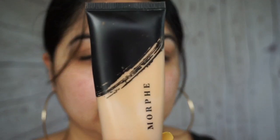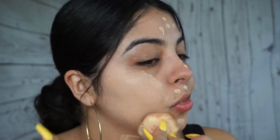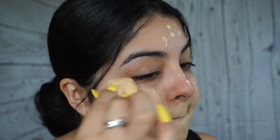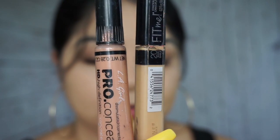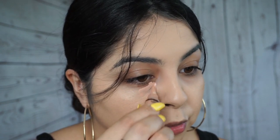This foundation has been my weakness lately, and it's the Morphe Fluidity, and I'm in the shade F220. Ugh, it's super bomb. As you guys can see, I have some dark circles, so I'm taking the peach corrector from LA Girl Cosmetics, and then for my concealer, I'm taking the Fit Me in the shade 20.